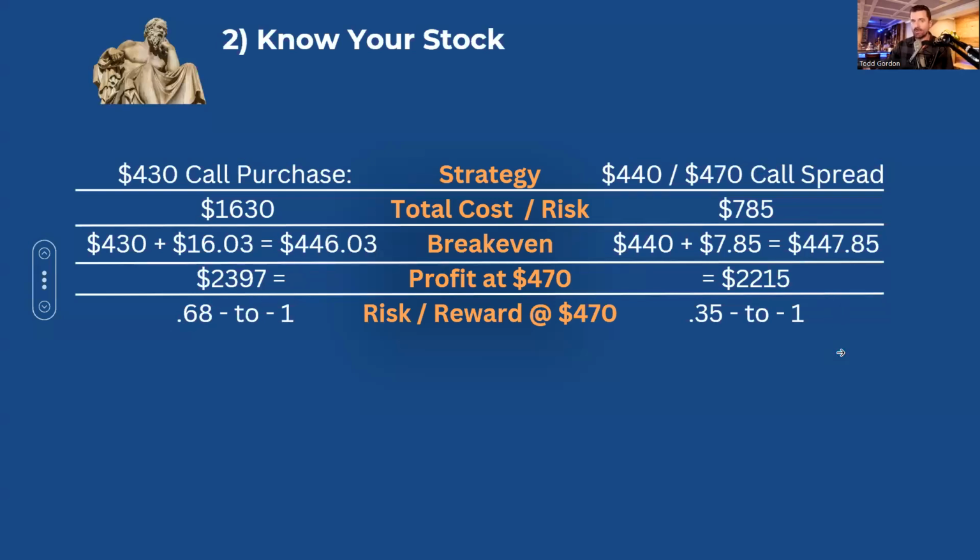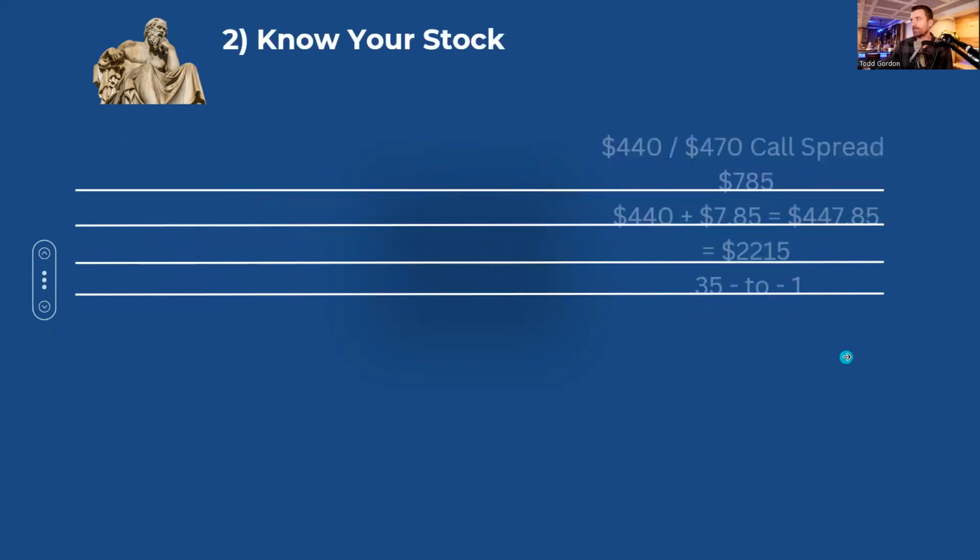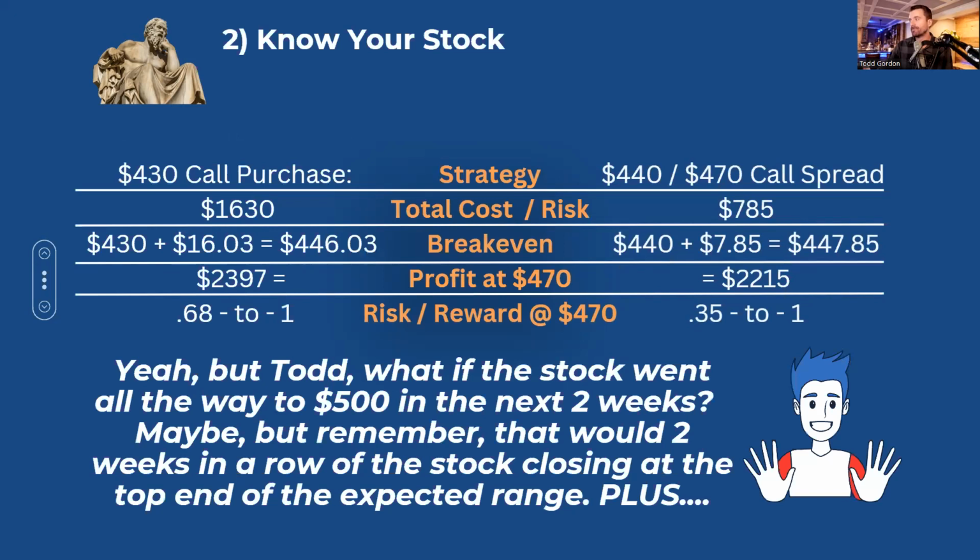Obviously, this is going to be a much better strategy, but the key is, how do you know when to buy out-of-the-money spreads? You'll never see me buy out-of-the-money calls straight. Spread it out? Absolutely. I think it's a good, effective strategy.